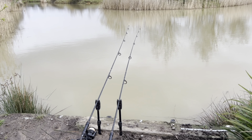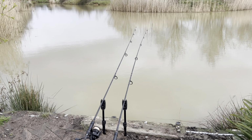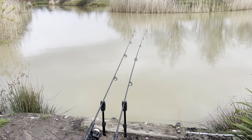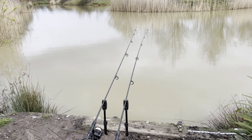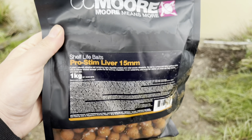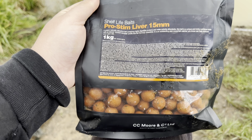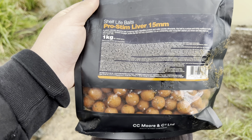So the traps are already out, so I'm gonna run you through what new baits, well, they're new to me, what baits I'm gonna be trying on this venue. Got a trip to Cookham Farm in 2 weeks, so it's good to test the bait before you head down. So this is what we have as hook bait at the minute, the ProStim Liver 15mm boilies. Let me tell you, these things absolutely stink. This is what I've got the highest hopes of catching on today.